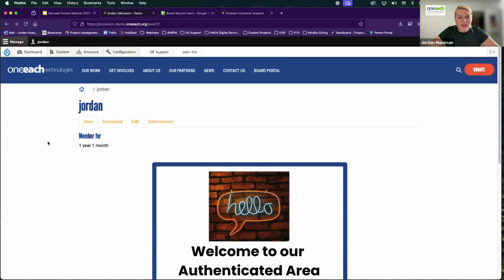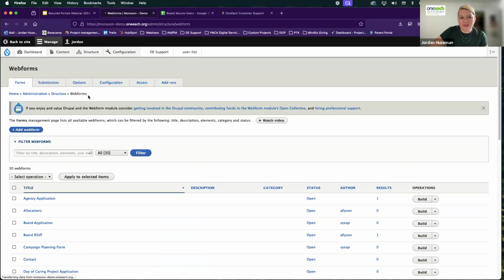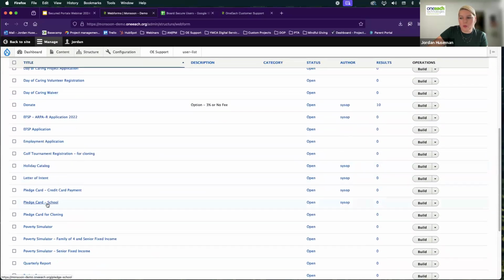All right, so the other thing that Allison showcased with the authenticated user was the web form example. If you had a school whose HR person wanted to log in and see who has signed up or who has pledged, and check a couple different times a day, and you want to give them access to do that, it is possible. To do that, we just need to go to that web form. So we'll go under structure and then web forms. And we were working with that pledge card school form.